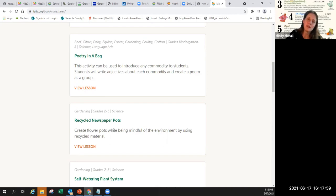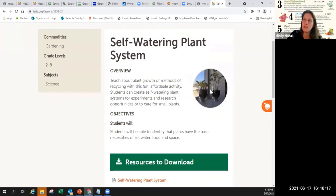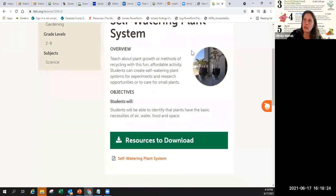Because you can put in water systems on schedules and everything else, but if you're only going out two times a month and that water system doesn't work, all your plants could die before you notice it. Or you could have a bug infestation or something. Oh, you could build a self-watering system, see how you can build one like this, and it's something they could take home. That way they're still learning the concept. You're reusing plastic materials before they go out for recycling. So that's an activity you can do as well.